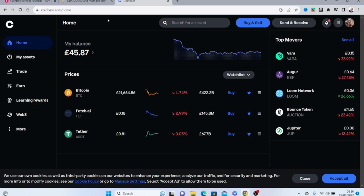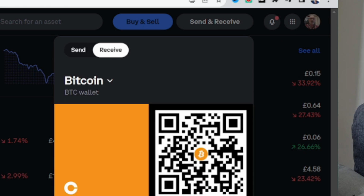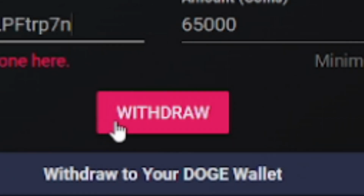Now the way I would do this, I would go to a place called Coinbase. You can join for free, and then once you've joined and put in your details here, as you can see I've got a small balance of Bitcoin in here, you can come across to where it says send and receive. So we obviously want to receive, and then this will be your Bitcoin wallet address. So all you need to do is copy this here. You just copy and paste your address into the bar here, and then all you do is hit withdraw.